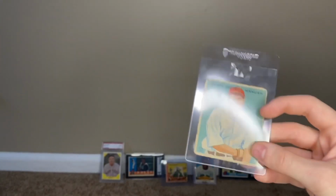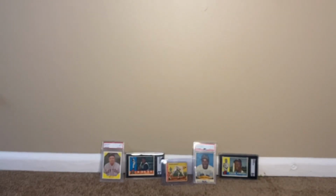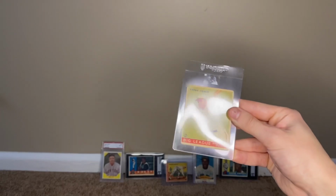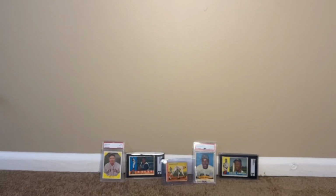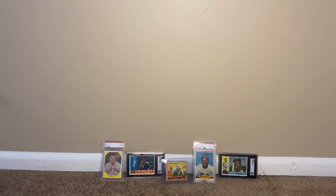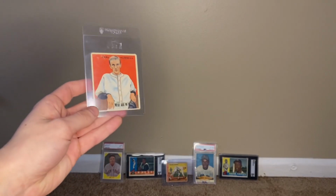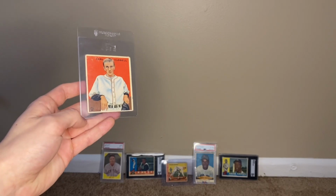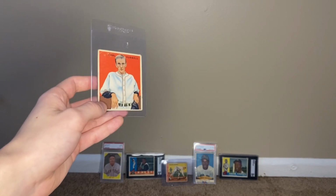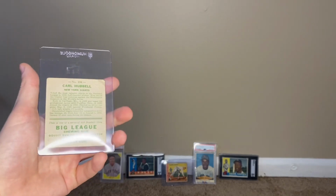Not bad looking there. Everyone loves these Goudey cards, especially the '33s. Got a Frankie Frisch, '33 Goudey, a Chuck Klein right here, and a Carl Hubbell. This is going to be his other card in the set. He also has the same picture in his '34 Goudey, but this is his rookie right here.